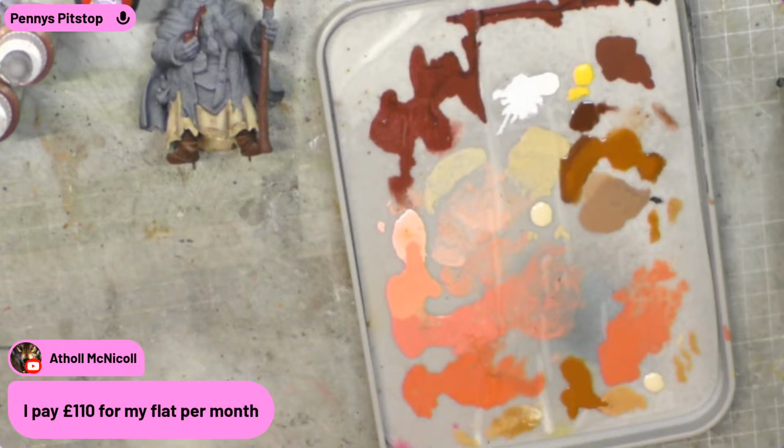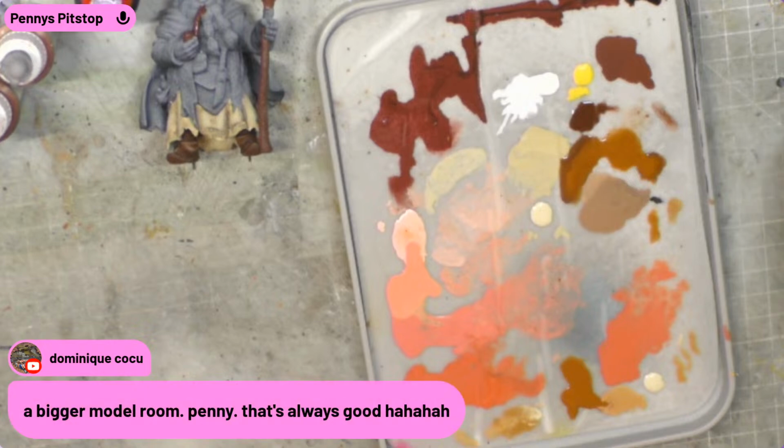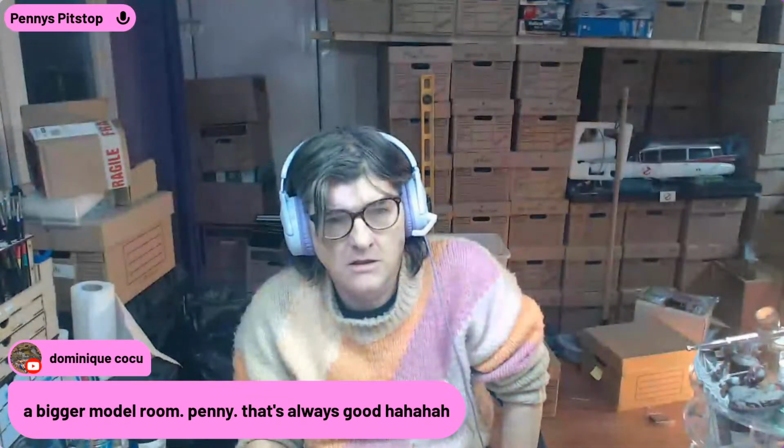Right, where are we up to? A bigger model room, Penny, that's always good. Well, see, I'm now pushing the realms of needing a separate 3D print room because of the resin. But what I'm thinking about, so I'm going to actually take a break. It was 10:30, so I might actually stop painting there now, and we'll just have a big old chit chat.